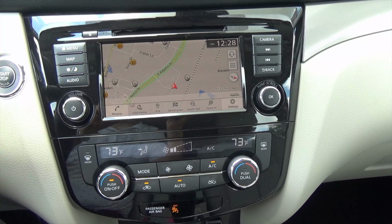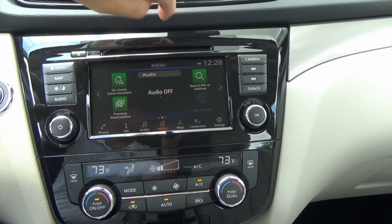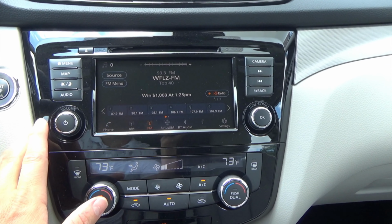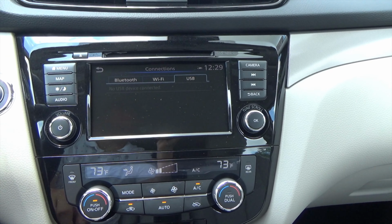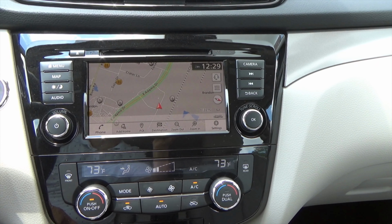Now, going over that 7-inch infotainment screen with the navigation, that's what we have it set on. You can hit into your menu here and click onto the sides here so you can see the apps which you have. You do have a 6-speaker audio sound system in the vehicle. It is HD radio with Sirius XM. You can go into here for your connections for your Bluetooth, and it also has Wi-Fi capabilities. Click back here, click into your maps, and then you'll go into your full navigation.